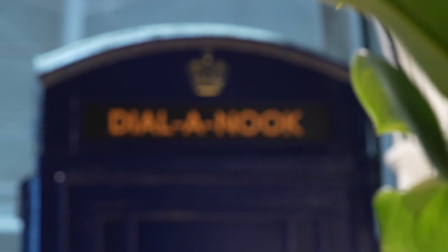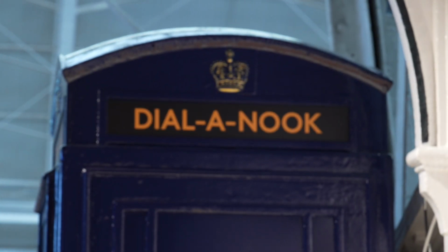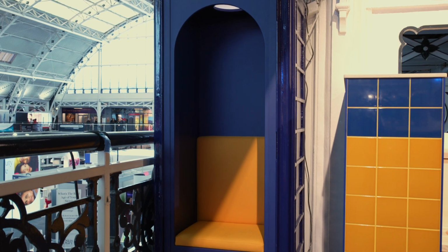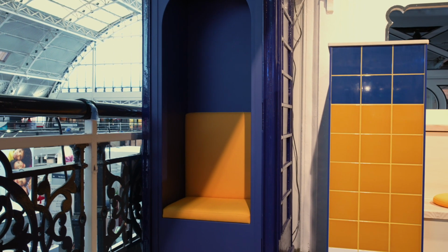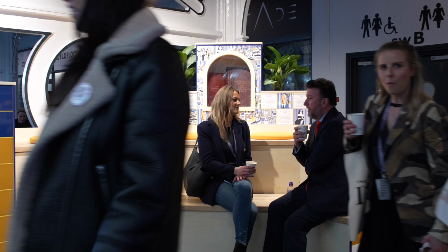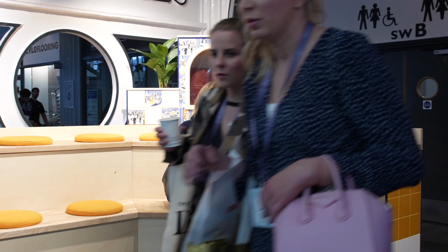So from the telephone booth that now is called Darlanook, where you can have a moment to yourself to sit, maybe make a phone call, or just take a bit of a respite from the busyness sometimes of the events, or to sit on the bleachers and have meetings, or just to meet someone informally.